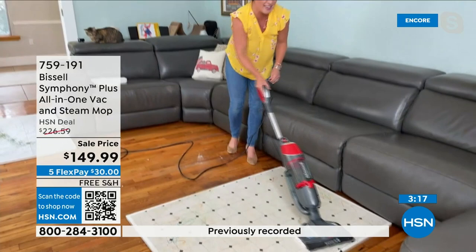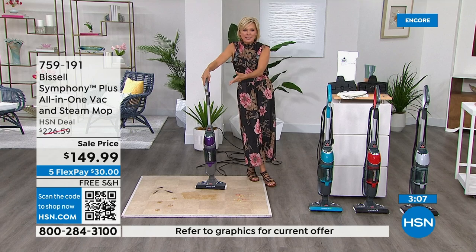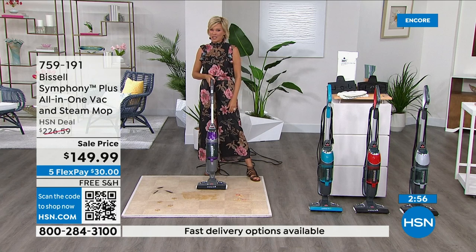But what I think is cool is that when you're using this on a carpeted area, yes, it'll pick up whatever dirt and debris is on there that's a dry mess. But it's also refreshing those carpets when you're using the C mode, and you can do them simultaneously. So you're refreshing the carpets that hold so many nasty smells and odors.